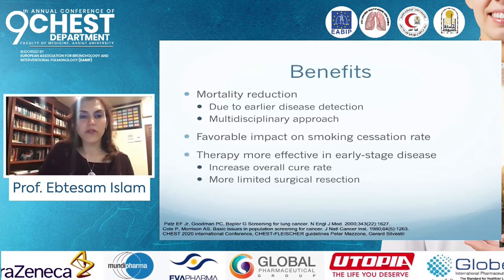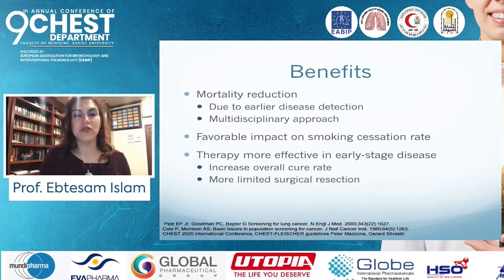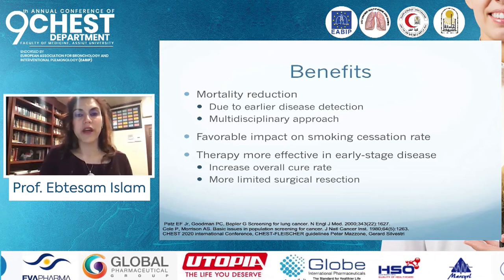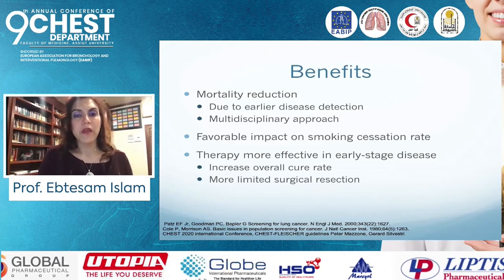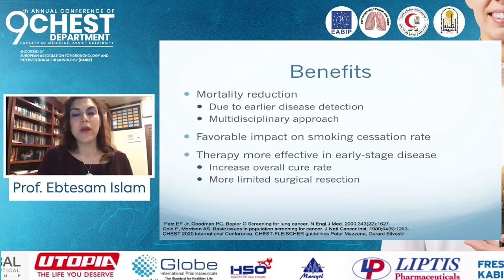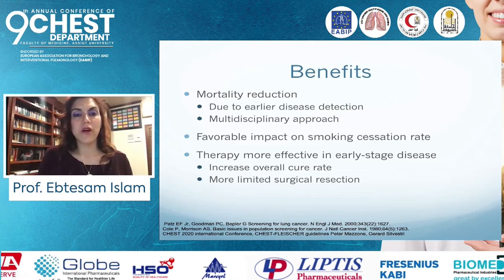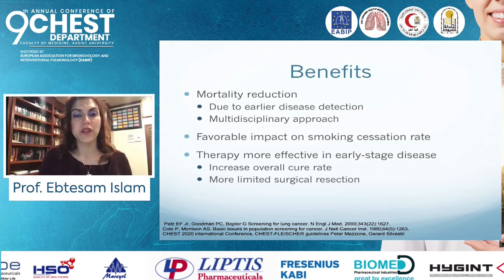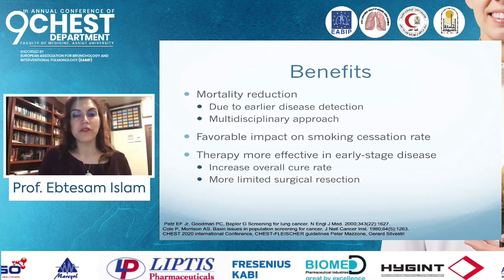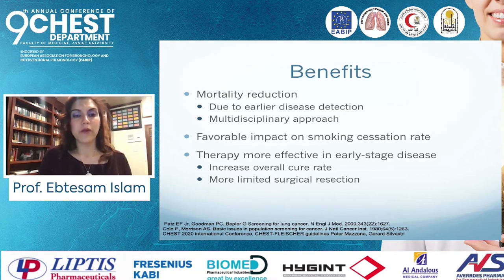So the lung cancer screening guidelines, and this is based on the most recent CHEST 2020 International Conference of the CHEST Fleischner guidelines that were presented by Dr. Peter Mazzone and Dr. Gerard Silvestri. So with any program or any screening or any procedure, you always have to discuss the benefits and the harms. And so the benefits of the lung cancer screening is that mortality reduction. And this is due to earlier disease detection. And it also allows us to take a multidisciplinary approach.